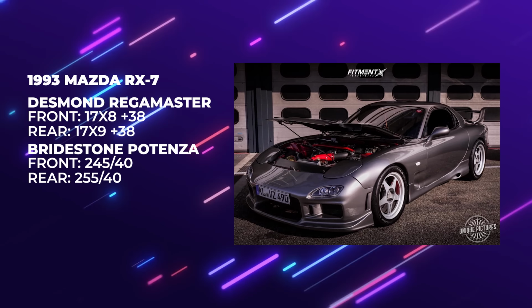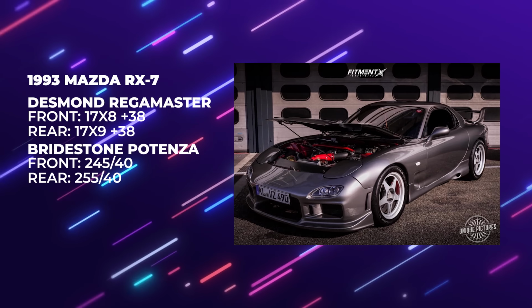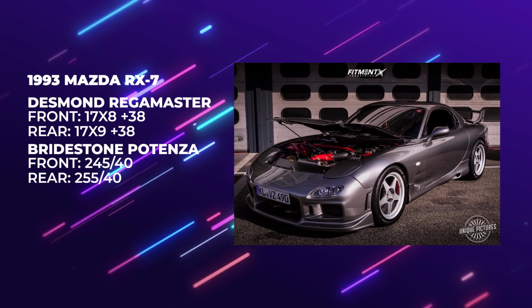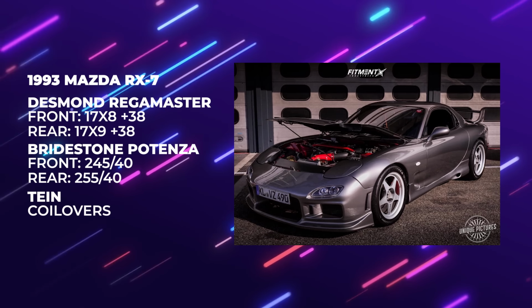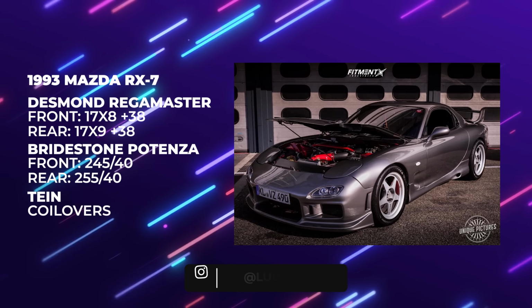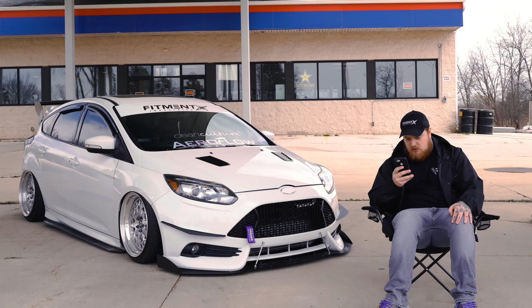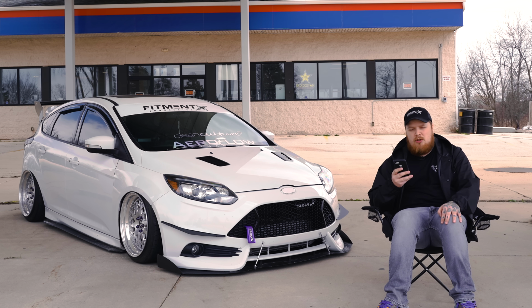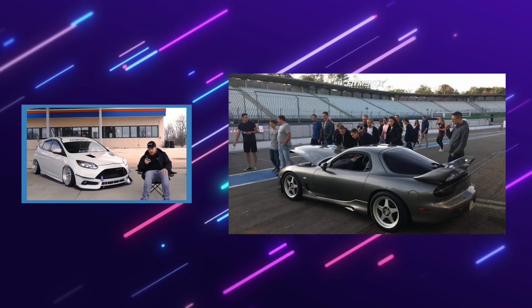And then we have some Bridgestone Potenza RE71Rs in the front with 245/40s and the rear 255/40. Got a little bit of meat on there, not too bad. And he's on some Tein coilovers. Let's see if there's any other info. No rubbing, no scrubbing. The fenders are rolled. Pretty much anytime you lower your car, it's just a good idea to get your fenders rolled. Details say fenders rolled after pictures were posted.